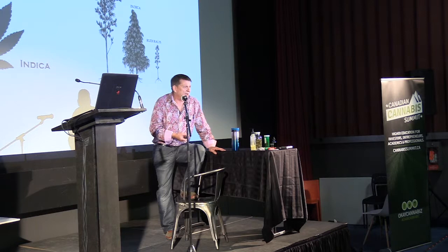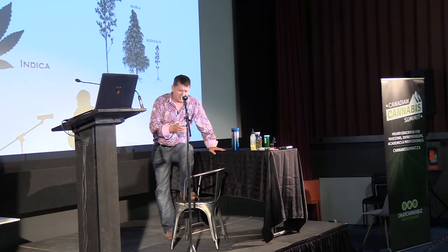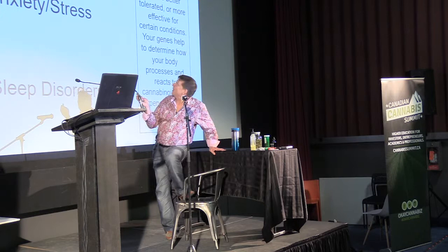The ruderalis is what they use for making your auto-flowering plants, so they flower early. But if you're growing outdoors, I always suggest growing your seeds and making clones. This company here states that they can take your saliva and determine which cannabis works for you. Not quite sure if that works, but hey, amazing.